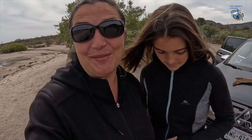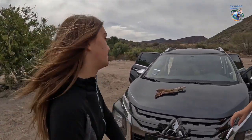We all have different preferences, so lots of people love being on the Bahía Concepción, and it looks beautiful, especially when it's a sunny day. And as the seagull is saying, it's time to go. Let's go.